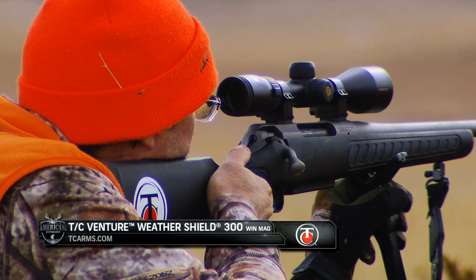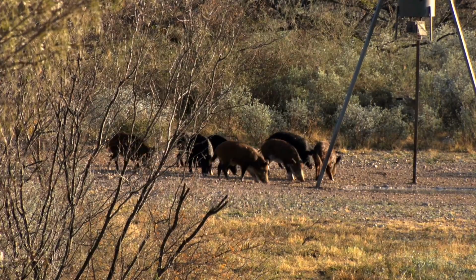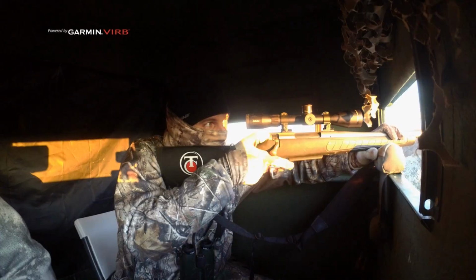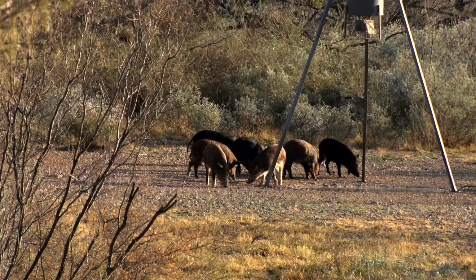We shoot that platform a lot in 300 Win Mag because I feel like if I'm in the harshest of harsh conditions, a lot of times I want the biggest oomph and pow and power that I can find. And that caliber mix, whether we're shooting whitetail, big pigs, or whatever, it's gonna knock them down.